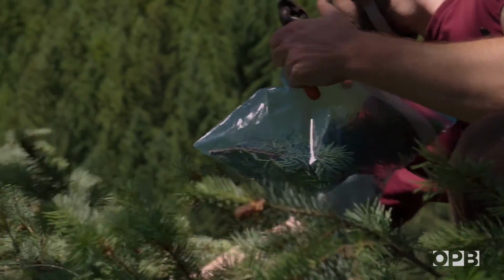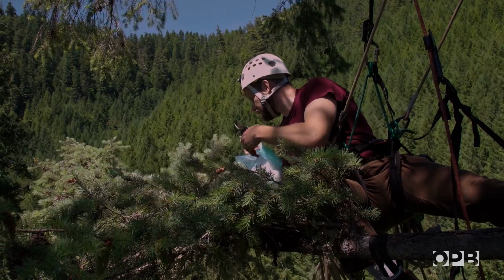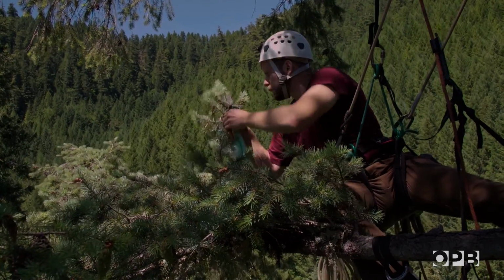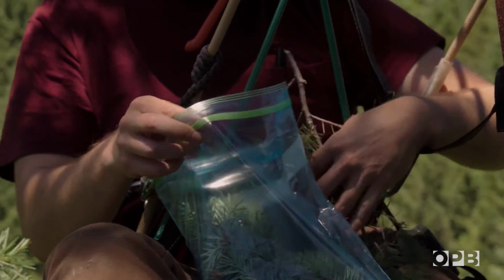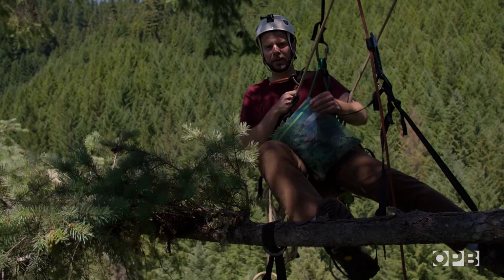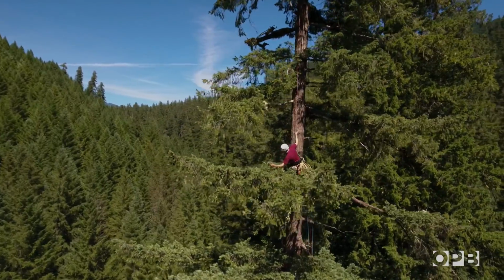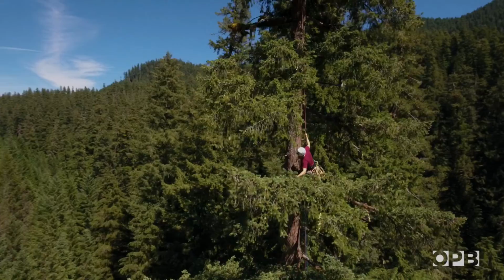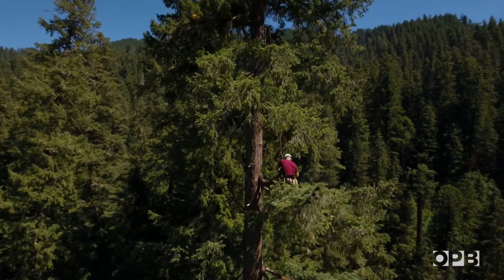He clips branches to learn how they transpire, or sweat, to cool themselves down when it's hot and dry. I definitely feel like I've transpired quite a bit once I'm up at the top. The climber's third hand. Sorry, Mom. The higher you get, the more you can hear the stream, the more you can hear the bird calls. You've got the wind blowing around you.